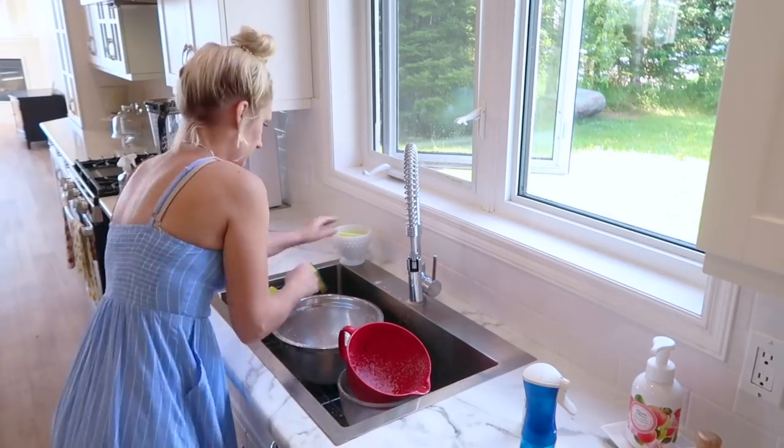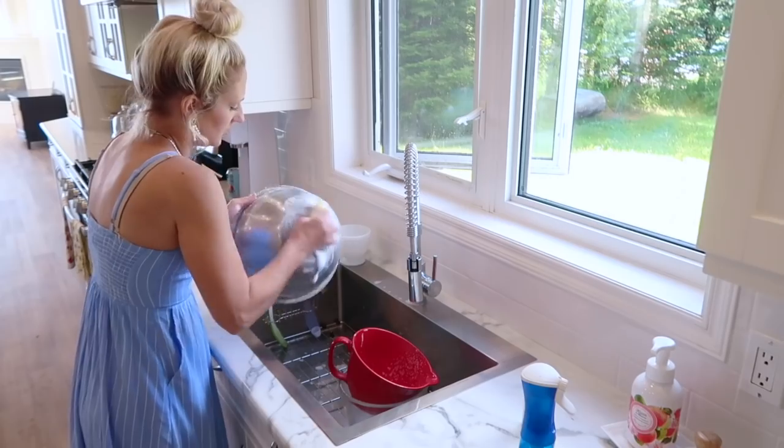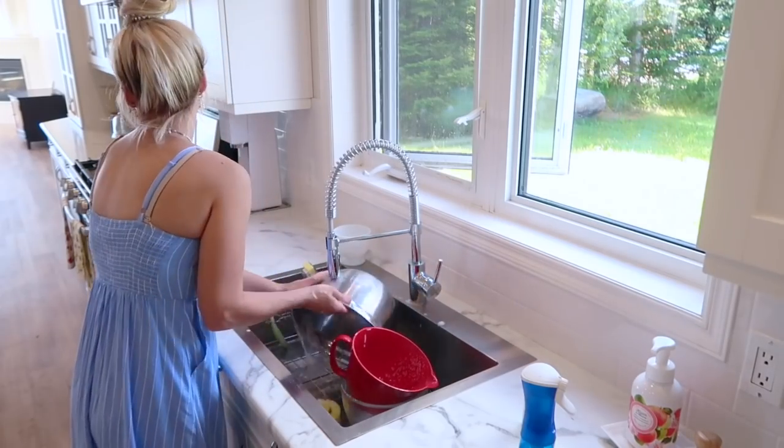So it will probably get messy again once we sell the house, but the bright side is that we'll be building and I cannot wait to share with you guys that whole process.